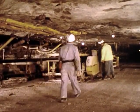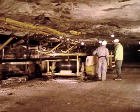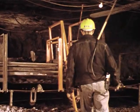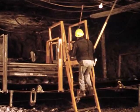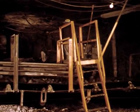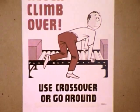There are 3 steps necessary to discourage the unsafe practice of workmen taking shortcuts over moving conveyor belts. First, a survey should be made of the places where men ordinarily cross the belt lines. Second, crossovers should be installed at these places. And third, we should insist that only the crossovers be used.